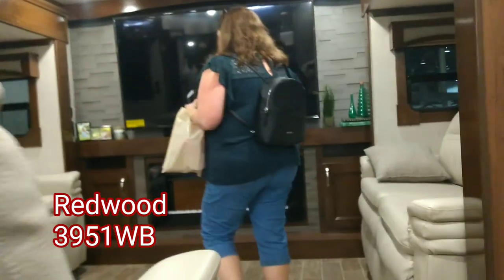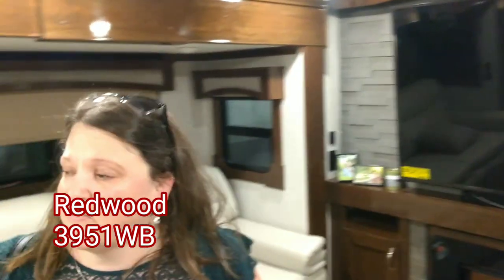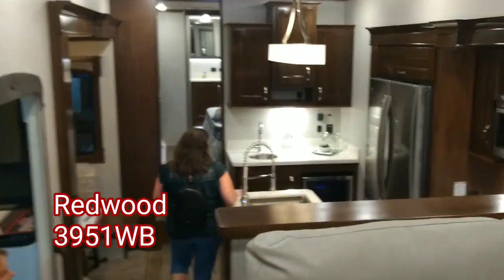I like this. This is a front living area. But see, this is where your kids would end up. Who says anything about them? Look at that screen. Good night. But I love this. And the other good thing is... Well, I just about fell. What's the other good thing about this? I love how this is laid out.